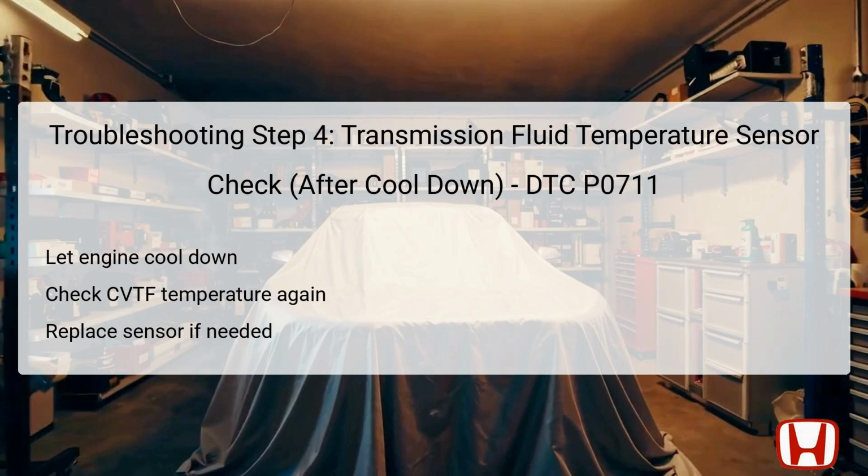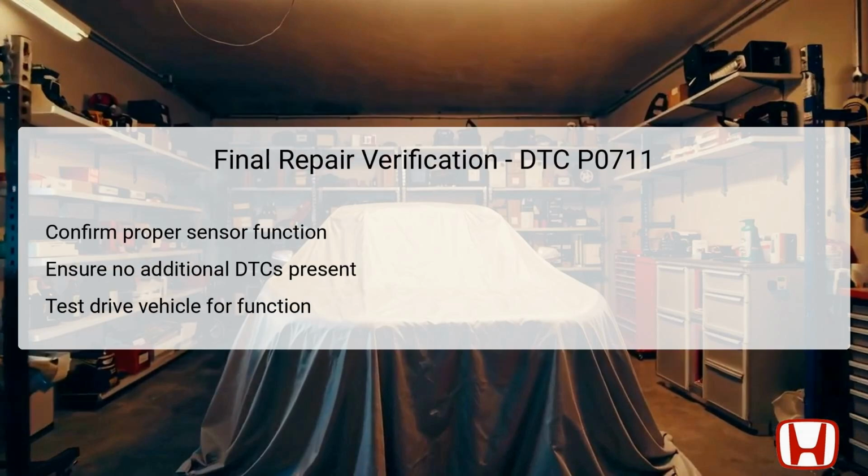Conversely, if the CVTF is at or below this level, the sensor is functioning normally, suggesting the fault might be intermittent or temporary. At this stage, if any abnormal temperature fluctuations were observed during testing, you may want to revisit the PCM updates and assessments. Ultimately, this step aims to clarify whether root problems lie within the sensor or the electronic systems governing it, ensuring a comprehensive troubleshooting experience. Upon completion of the troubleshooting process and any necessary repairs, it's crucial to conduct a final verification to ensure optimal functionality.